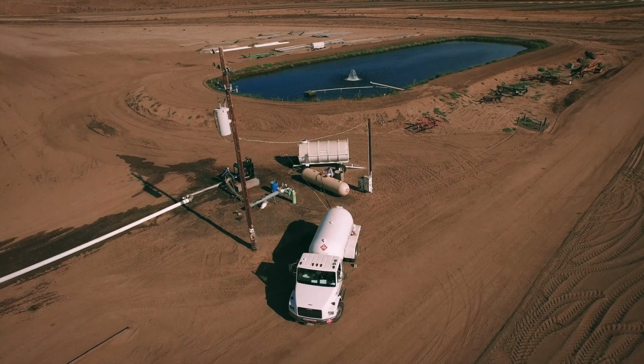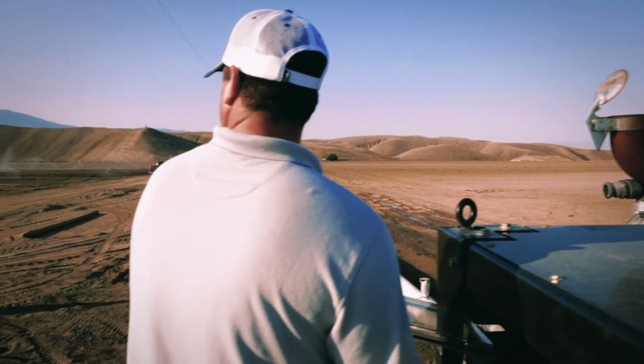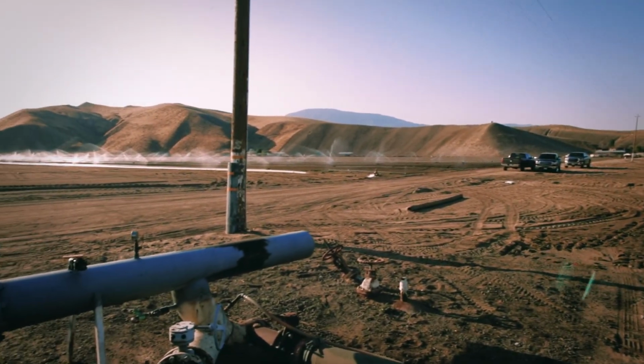Talking with the propane company and doing my own research, I wasn't 100% comfortable with it until we got that motor in and we got it fired up and it ran smooth and the numbers came back as they said the numbers would.